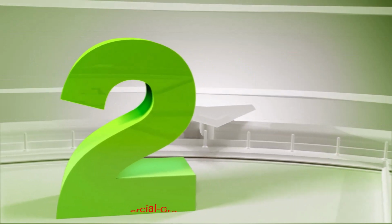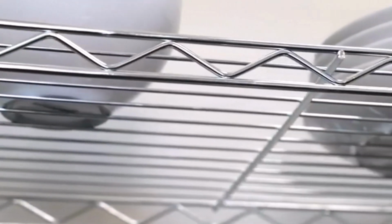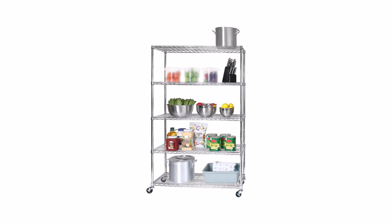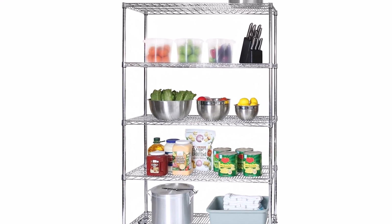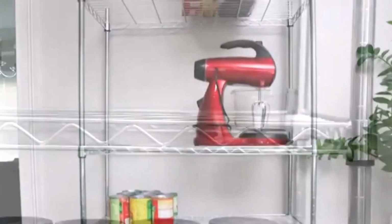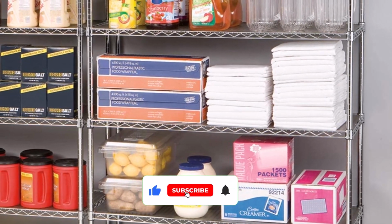Number 2. Seville Classics Commercial Grade Steel Wire Shelving. The Seville Classics Commercial Grade Steel Wire Shelving is 18x48x72.5 inches, but it also comes in several other sizes. You can adjust the shelves in 1-inch increments. The rack includes wheels and weighs 78.3 pounds. The weight capacity is 4,000 pounds if you use just the leveling feet or 500 pounds if you choose to use the wheels. We like this option because the wheels allow you to easily position it in your garage as well as other areas of your home.